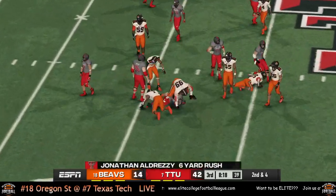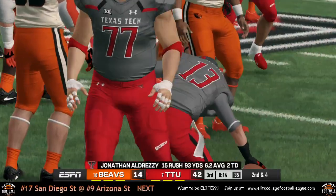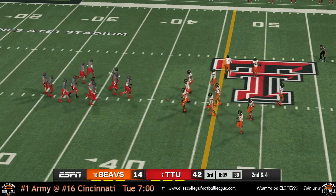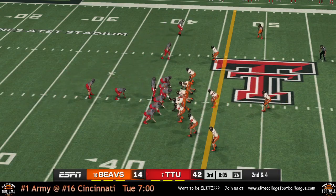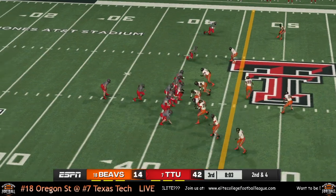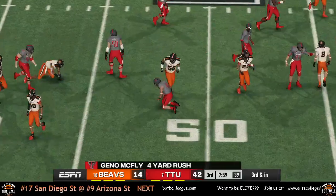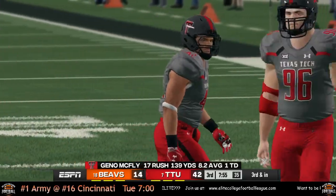Up the middle for a nice gain. Gain of 6 yards. That'll make it second and four. They're about 4 yards away here on second down. Three down, three down. Mike 55, Mike 55. And they make the stop at about the 45. That's good for a gain of 3 yards.